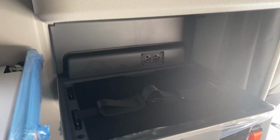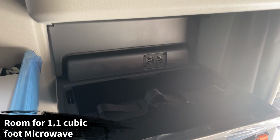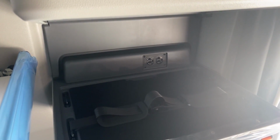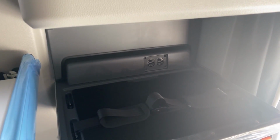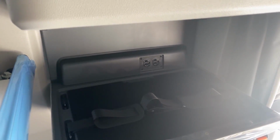Gives you room for a 1.1 cubic foot microwave, where most of the industry is 0.9 or 0.7. Maybe I've got that wrong. I think maybe it's 1.3 is what we hold, and the industry standard's 1.1 or 0.9. Don't hold me to that. Don't beat me up in the comments if I got that wrong.